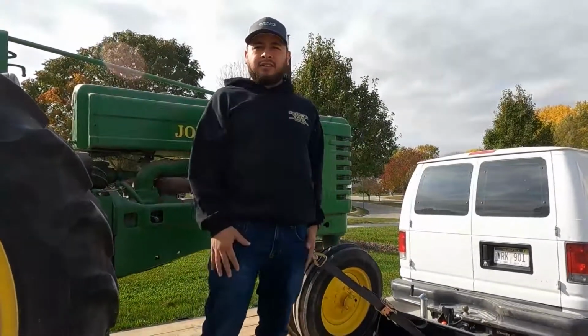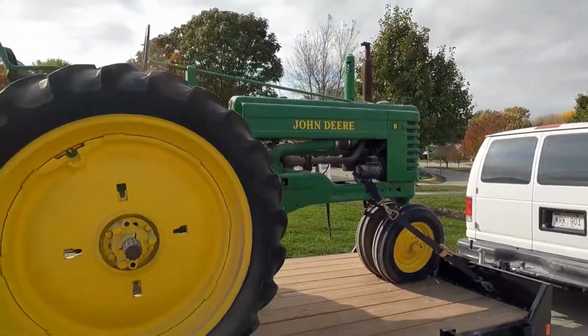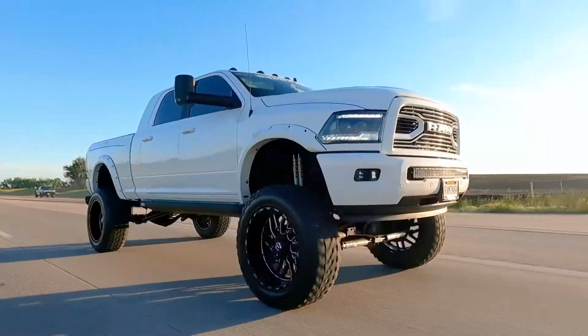We bought a tractor. Well, Matt bought a tractor. Whatever. Ultimate truck right here. Bought a tractor. Yeah. Big tractor thing's coming soon.